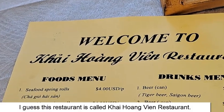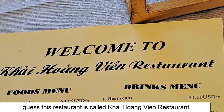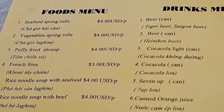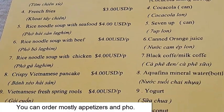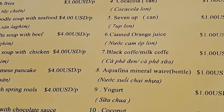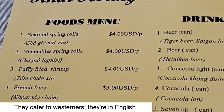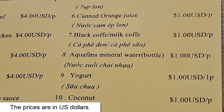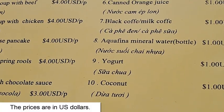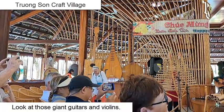The restaurant is called Thai Huong Vien Restaurant, and you can order mostly appetizers and pho. You can see that they're catering to Westerners. It's in English, and the prices are in US dollars. Look at those giant guitars and violins.